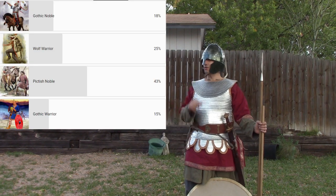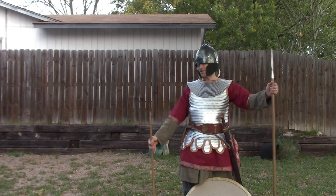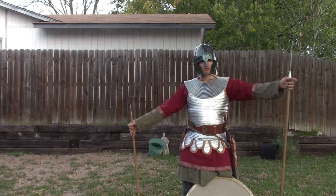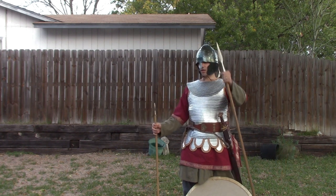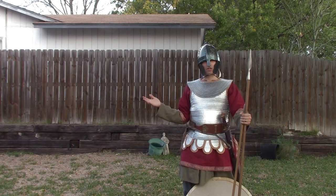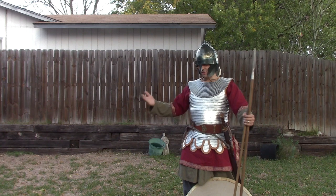Now, y'all voted this one at third place. And many people do want to know, what did they dress like? What did they look like? And entirely, how did they fight? Well, as you can tell, I am dressed up as the Gothic noble for this one. And next week, we will have the late Gothic warrior, which is by the time period of the downfall of Rome. But for this video, as y'all can see, we are going to be discussing the Gothic warrior.